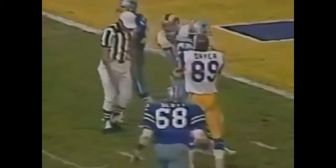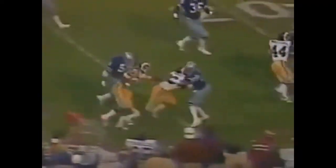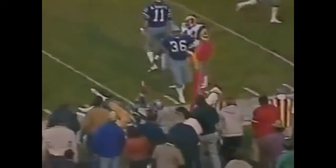Mike Fanning. Early in the year, they're not trying. Knuckler that Jackie Wallace handles at the 45. Retreats to the 50. Gets a couple of blocks, and he's got some room. Wallace out of bounds at the 23-yard line.